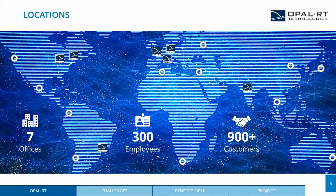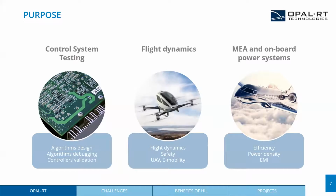Generally speaking, the purpose of these HIL test benches, as you already understood, is testing control systems. We want to facilitate the design of algorithms, debug these algorithms, and validate the final controllers once they are almost ready to mount on an aircraft. We can simulate flight dynamics, assess safety, and deal with topics about UAVs. We can introduce the e-mobility topic that is very hot these days. Another very trendy topic is the MEA and whatever onboard power systems we can have on aircraft.